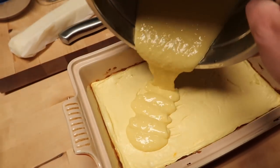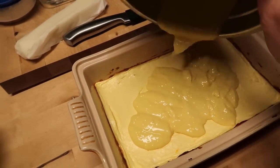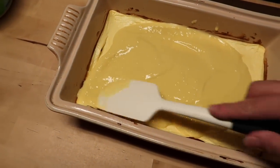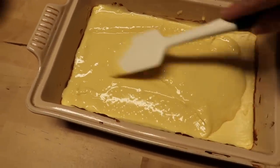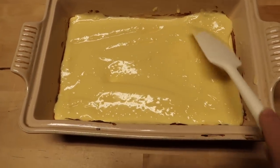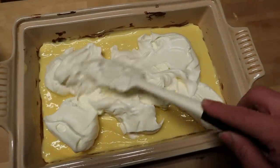Once the pudding has set up a bit, I'm adding that as layer 3 on top of our cheesecake layer. Again, adding it to the center and using a spatula to spread it out towards all of the sides and into the corners. Once we have a nice even layer, I'm taking my fat-free whipped topping, which I had sitting in the refrigerator to thaw for the last hour.